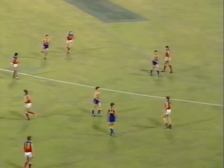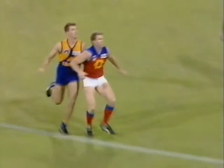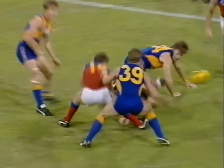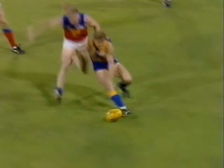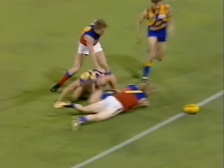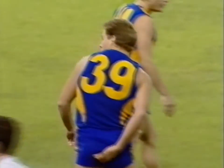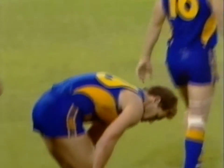West Coast in attack. White to go with it. And Paxman. White gets Paxman underneath it. Worsfold without it. Waterman. Did he get a free kick? Gale. No, he didn't. And Kemp's going off, has to go off, just can't move, and Crummell to come back on.